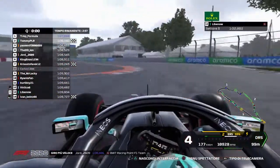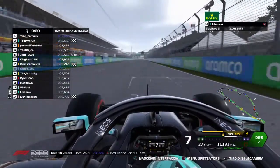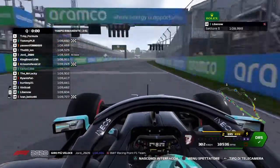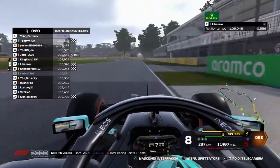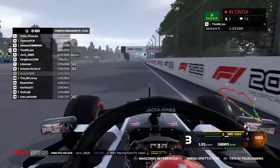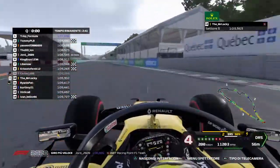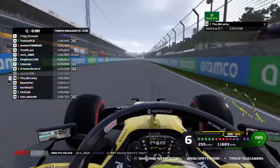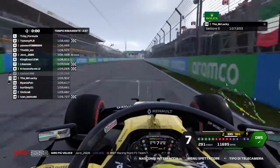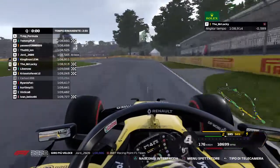Let's see Liebe now on the chicane, nails it almost perfectly. He's going to cross the line. He's going to improve, but not by a lot. He does a 9.0, puts him P7. And now it's Mr. Lucky's turn to cross the line. Let's see the Renault driver. He does an 8.9, which puts him P7.